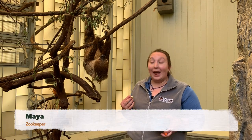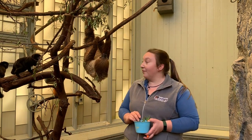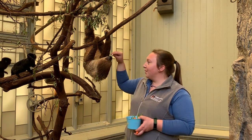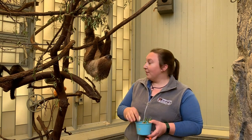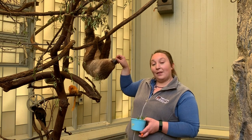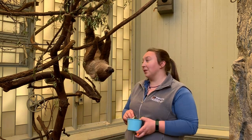But in the wild, they would be covered in all sorts of algae and even living things like moths. So sloths have a symbiotic relationship with their environment where they will have moths living inside of their fur. It will help contribute to the health of their fur. They will help contribute to the algae that is growing in their fur, and that will help the sloths to camouflage. The sloths are also very important to the moth's life cycle because they actually reproduce through sloth feces.